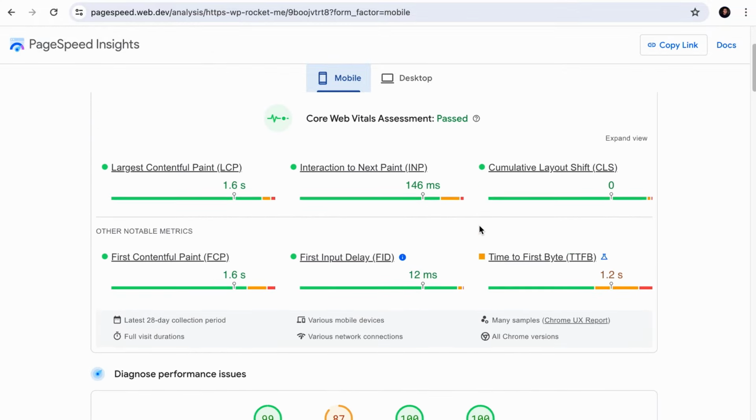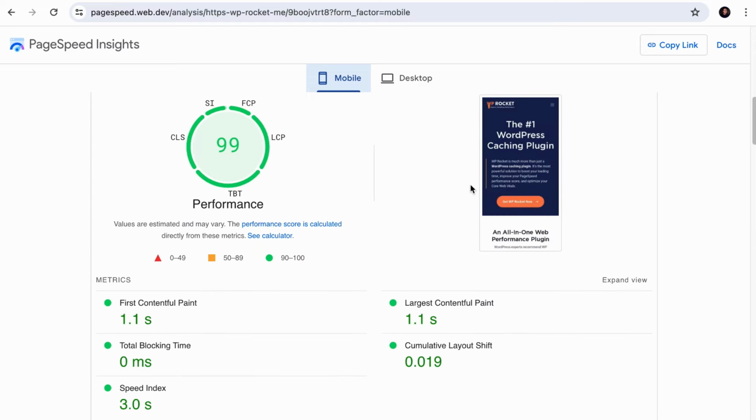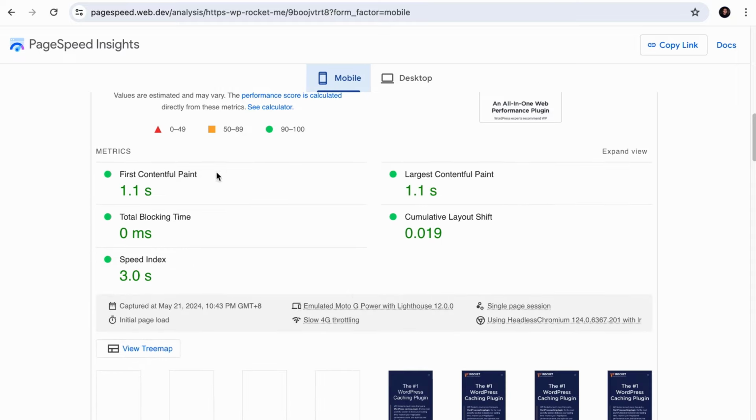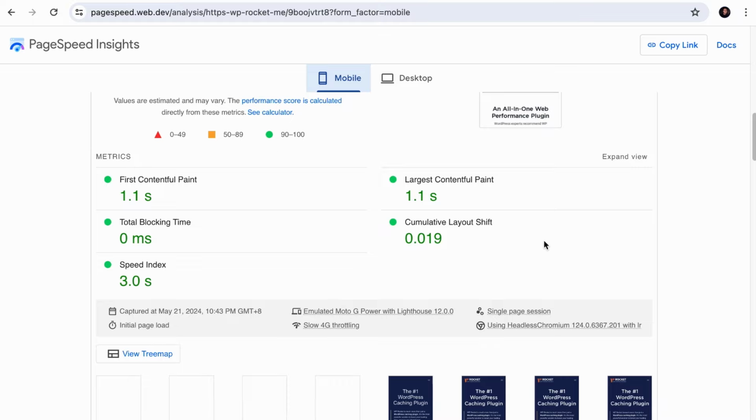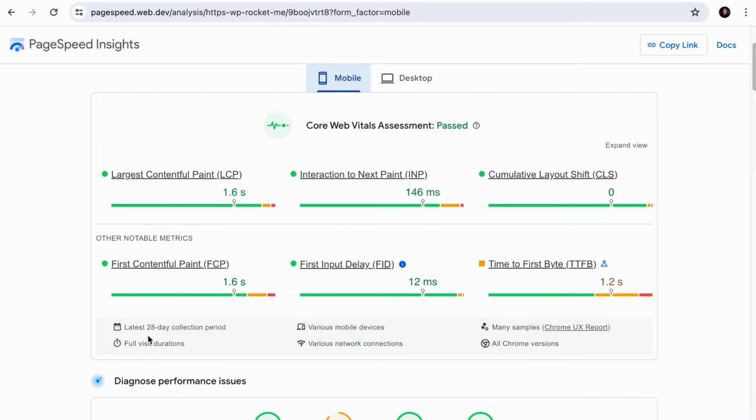So if you're wondering why your Core Web Vitals are failing, but your Lighthouse data is in tip-top shape, now you know why. And for the purpose of optimization, you should be optimizing your page based on the Lighthouse data or lab data, because an improved performance here will eventually lead to an improvement in the field data, because it takes about 28 days to see the effect of your optimization.